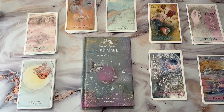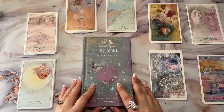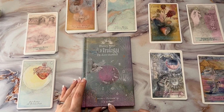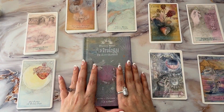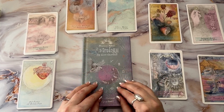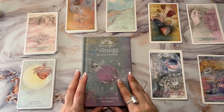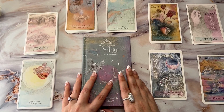Hello, today we're looking at the Heavenly Bodies Astrology Oracle Deck by Lily Ashwell. I have been blown away by how helpful this deck has been for my personal natal chart journey.